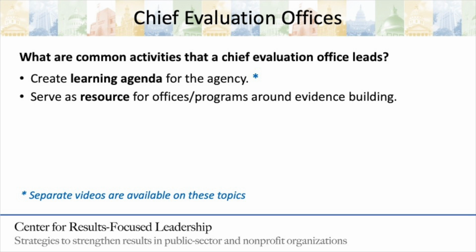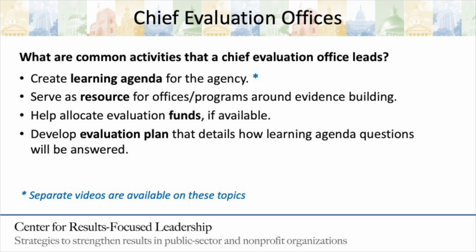Another activity is serving as a resource for offices and programs within the agency about evidence building, essentially giving them advice on how to do that well. A third possible function is helping to allocate evaluation funds, if those are available. A chief evaluation office might also develop an evaluation plan for the agency and also develop an evaluation policy that communicates the agency's values around program evaluation.